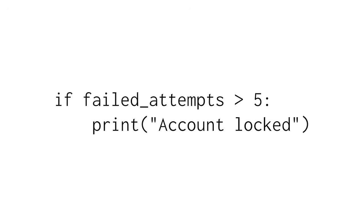Here's an example of code without a comment. The person who wrote it might know what's going on, but what about others who need to read it? They might not understand the context behind the failed attempts variable and why it prints account locked if it's greater than 5. And the original writer might need to revisit this code in the future, for example, to debug the larger program. Without the comment, they would also be less efficient.